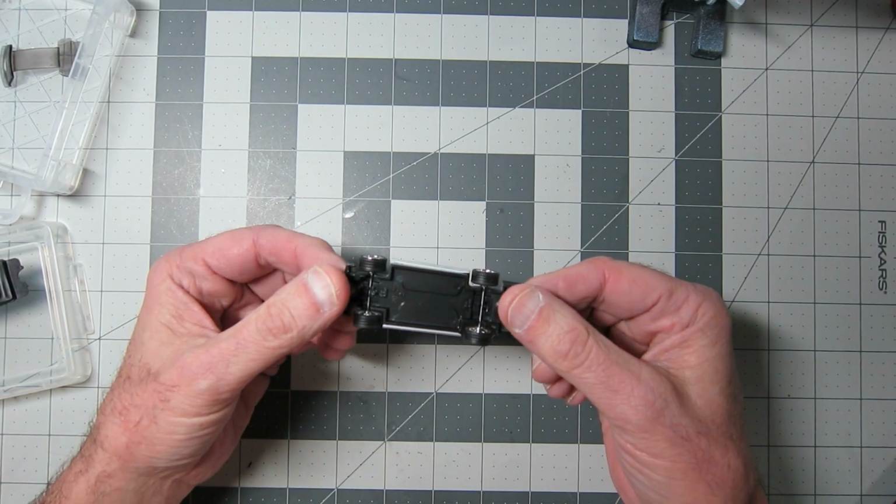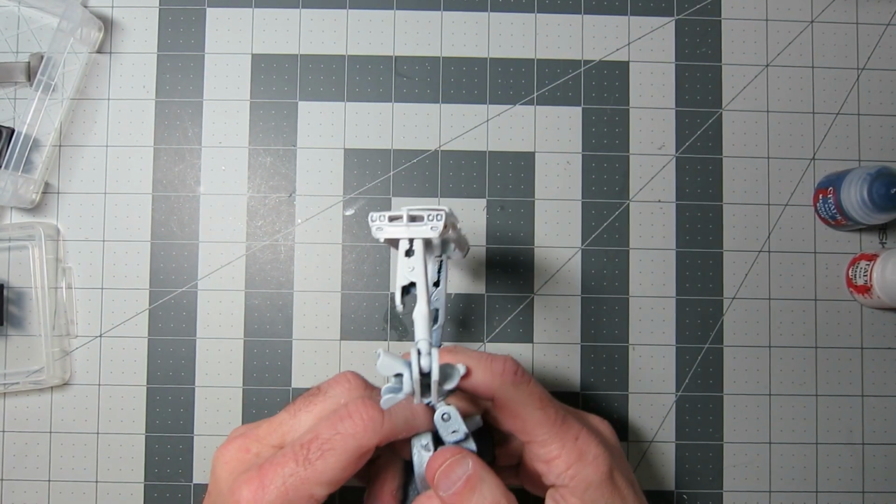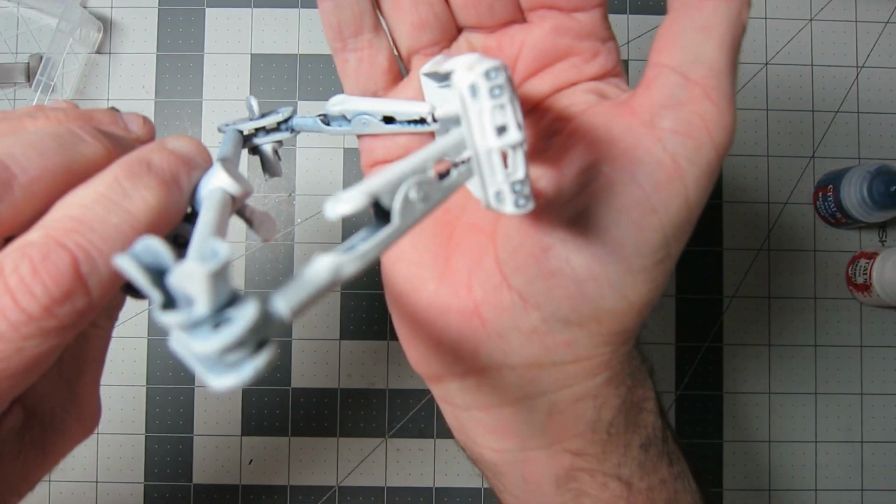So there you see how I did the sides. I hadn't done the top edges of the sides, and then when I put the body together to see what it was like, I realized that it needed the top edge too. I'm trying to show you the headlights here.